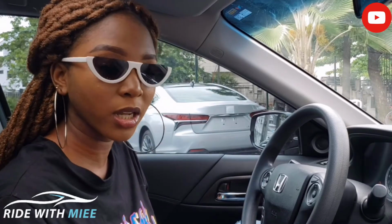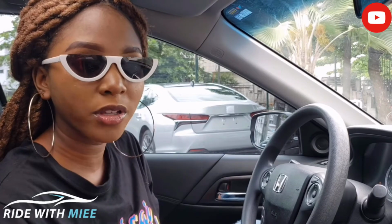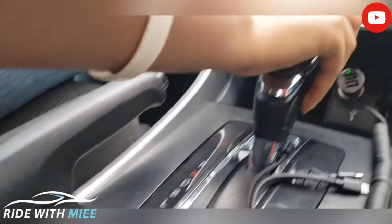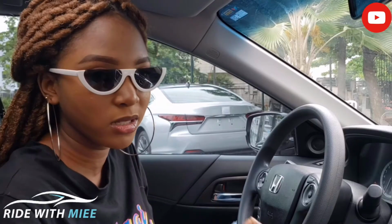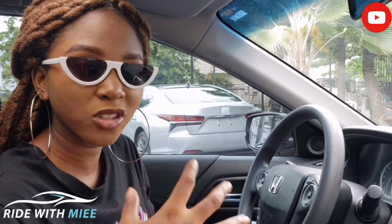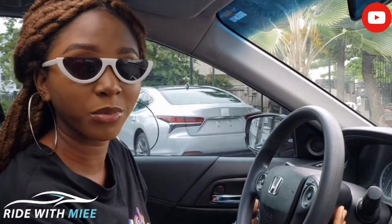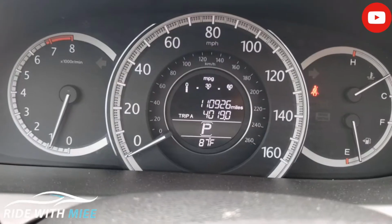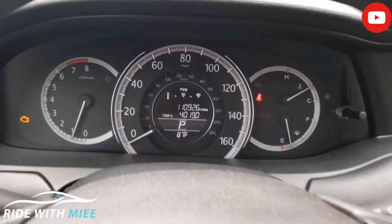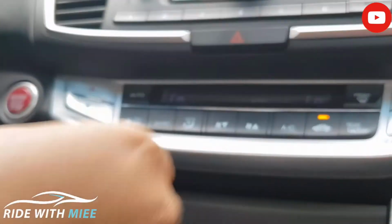Like I said earlier, most of the Honda Accords are paired with a 6-speed manual transmission, but there are optional 6-speed automatic transmission cars as well as CVTs. Also, the sport trim comes with a CVT and paddle shifters, which this doesn't have because this is not a sport trim. Of course you have our heads-up display right here, an infotainment system which is compatible with Bluetooth, and it has the FM radio and all of that stuff.